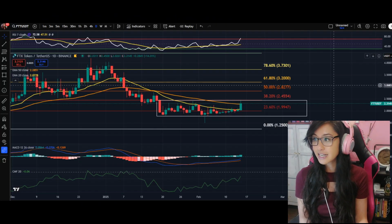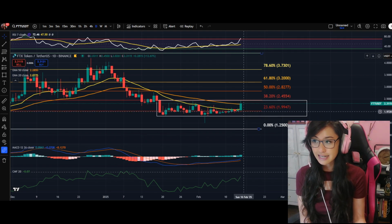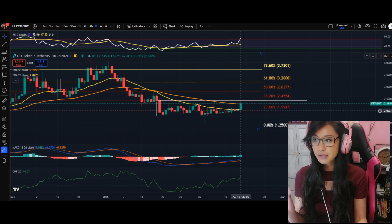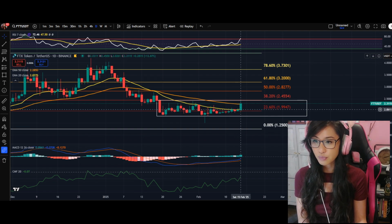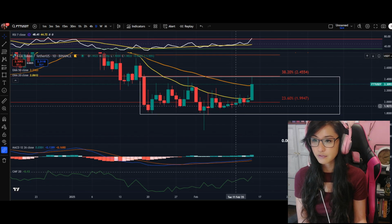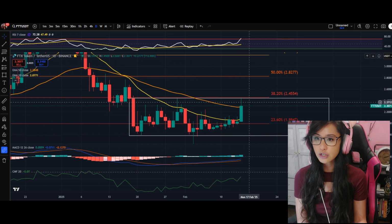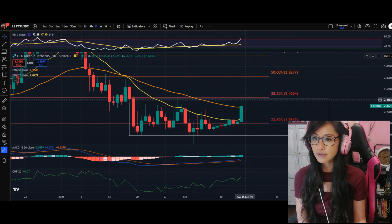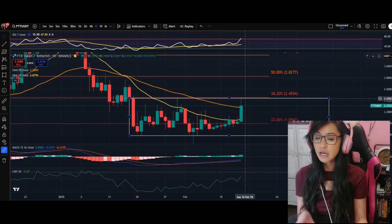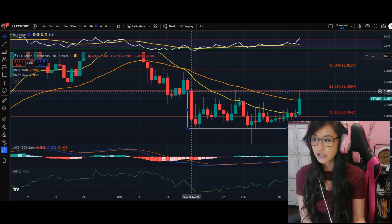So starting off on our daily time frame here, we can see that FTT has bounced very nicely at $1.99 for that support. But additionally, we are looking for additional support here at our 20 moving average. We can see day after day in the last accumulation, probably dating back here on February 14th, a lot of rejections from our 20 moving average. If we see a close above this, it's just going to take us another step closer to that $2.45, around our 38% of our Fibonacci, which was an immediate resistance dating back to this candlestick here on January 19th.